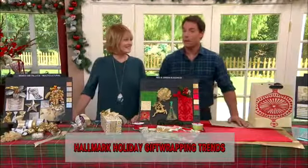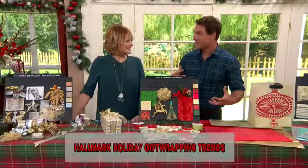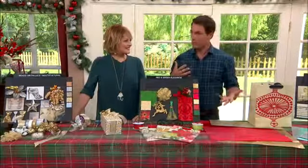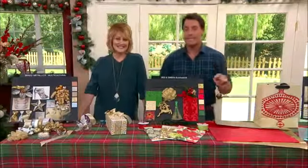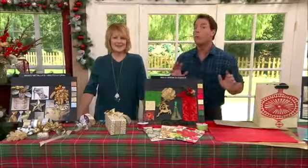I always wondered how the gift bags and all that wrapping paper is designed, because you see it come out year after year, and you're like, how do they do that? So pretty. We happen to know people who know people, so we teamed up with Hallmark, and they decided to share some trade secrets with us.